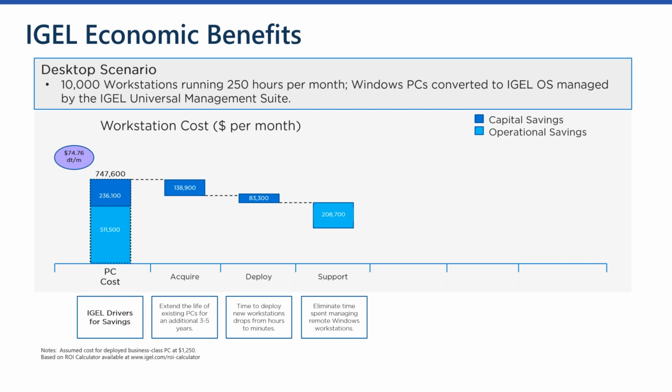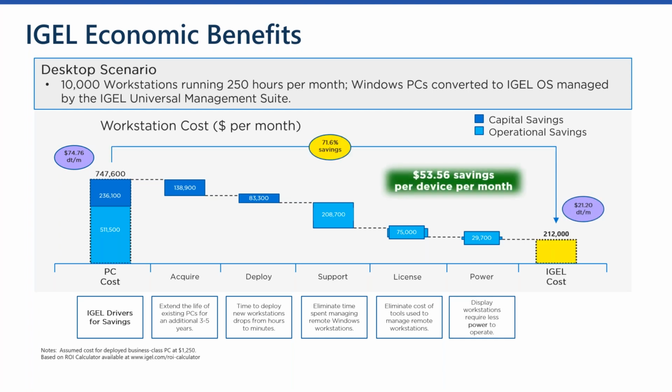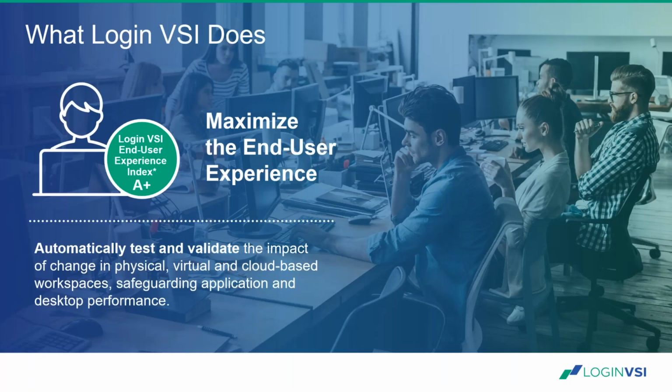We see anywhere from 50 to 60, 65% reduction in help desk tickets, because you remove the operating system from the edge and put it in the data center. These are huge numbers. Obviously, when you put an edge device out there, you replace it with something like the IGEL management system, which we don't charge for. That helps reduce those licensing costs as well. And then, of course, a PC as a display device reduces power. And in the end, in an IGEL solution, a workstation of 10,000 users can result in savings by our calculation, using real-life data, of about $53 a month. So it's big savings.